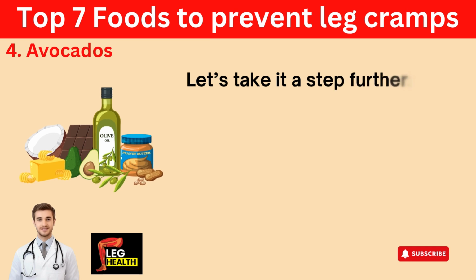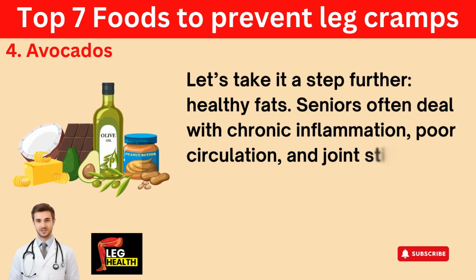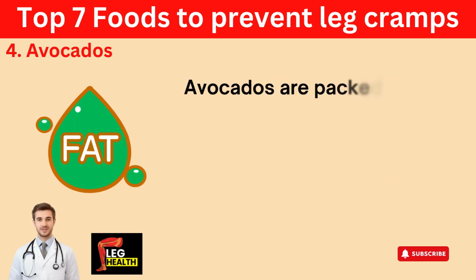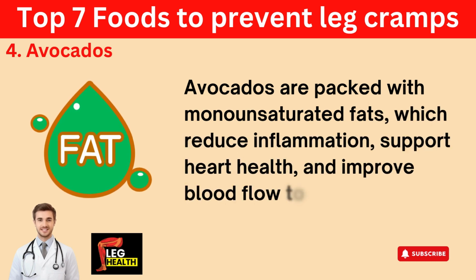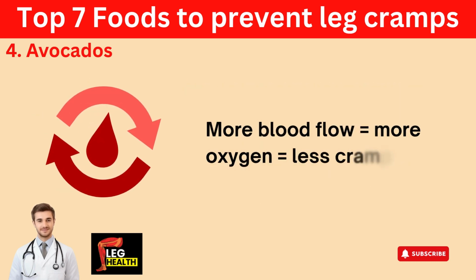Let's take it a step further, healthy fats. Seniors often deal with chronic inflammation, poor circulation, and joint stiffness, all of which can indirectly trigger or worsen leg cramps. Avocados are packed with monounsaturated fats, which reduce inflammation, support heart health, and improve blood flow to the legs. More blood flow equals more oxygen equals less cramping.